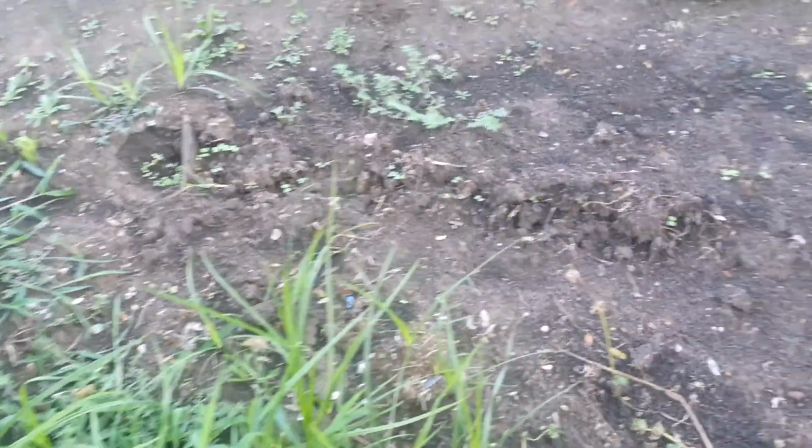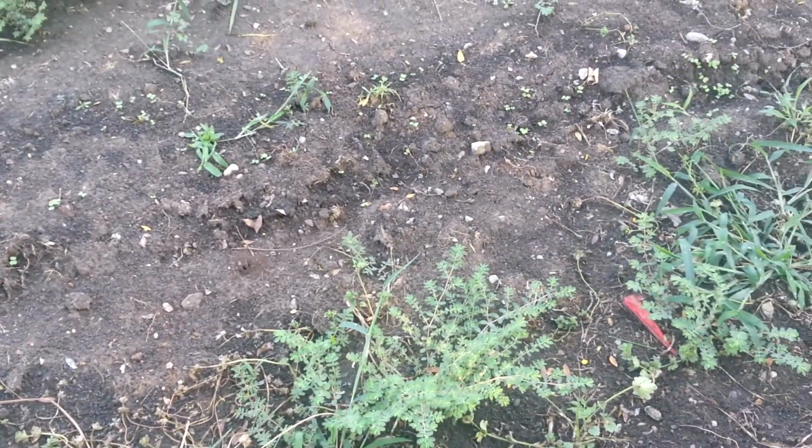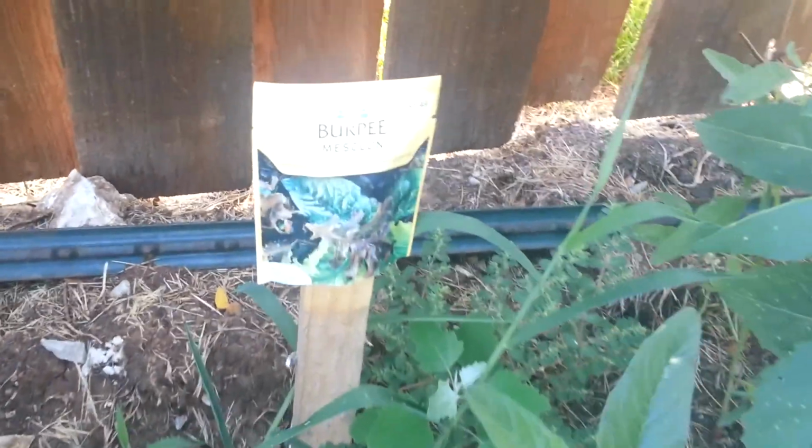Here, this is where I had some more radish. Anyway, Kenzie and I planted a plant called mesclun. Anyway, it's that really colorful salad lettuce. Here, let me step in here real quick. That's it right there, if you can see that. And it started popping up the other day. So looking forward to that coming on in.